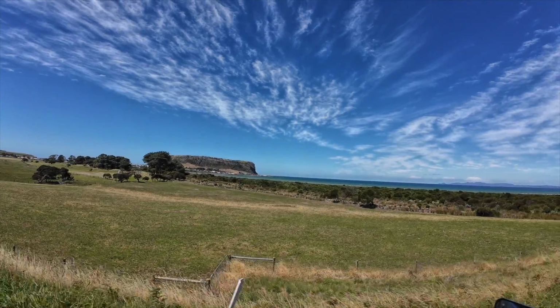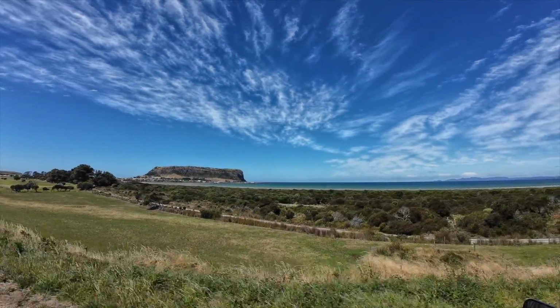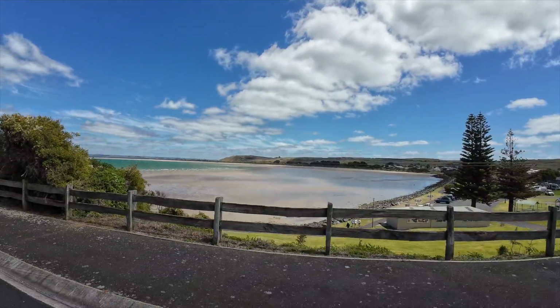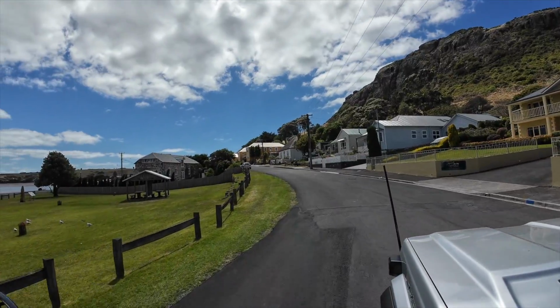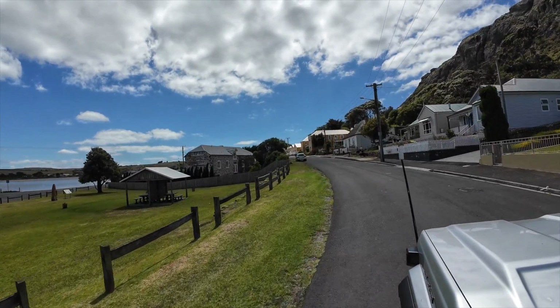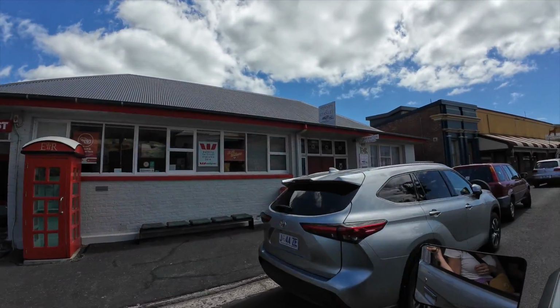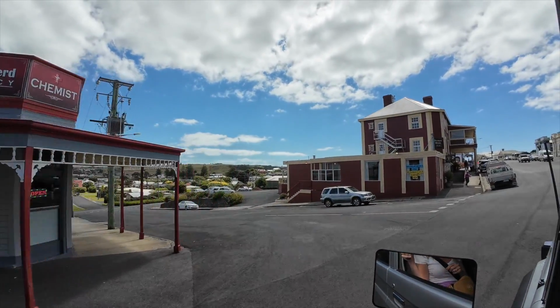It was time to move on, and we were heading to Stanley. Now that out the window, that's called the Nut. Apparently, you could walk up the Nut, and the idea of it being an ancient volcano had Nicholas frothing. Stanley's another pretty little town with a population of just under 600, and it's also the second last major township on the northwest coast when travelling west.